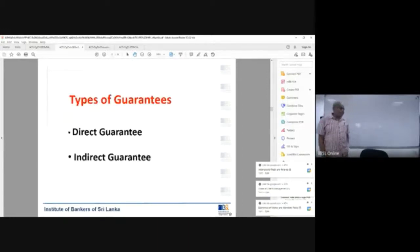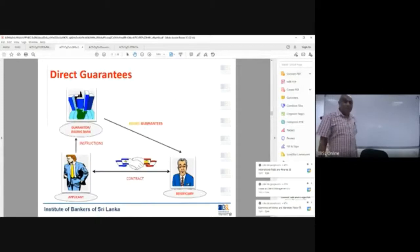Types of guarantees. When you talk about bank guarantees, we can segregate them into two types. One is the direct guarantee, the other one is the indirect guarantee. Right? Let's see what the direct guarantees and the indirect guarantees are. This is a direct guarantee. Can you spend 1 minute to go through this one and understand? Then after that, I will ask questions.